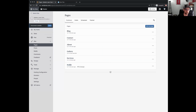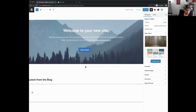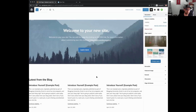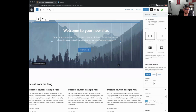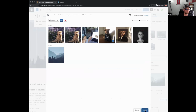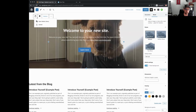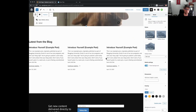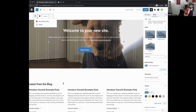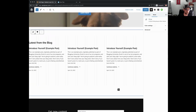And now if we go into our home page, you'll see that it's got kind of a pre-built template to help us get started. We can change that layout if we want, or we can continue with what's already there and just build off of it. So for example, you can click on these different elements, replace images. There's different settings on this right-hand side. So if you wanted a fixed background so the image stays in place as the site scrolls, you can do things like that.